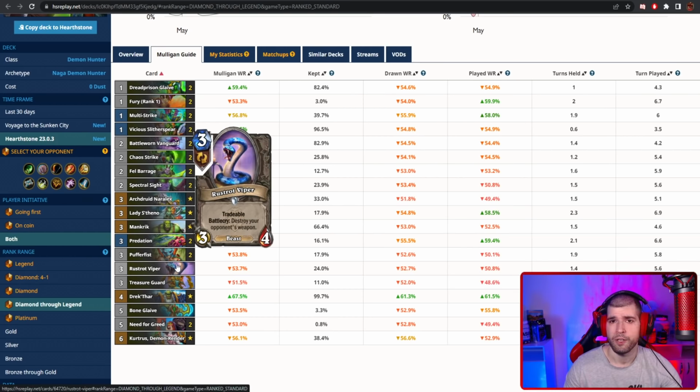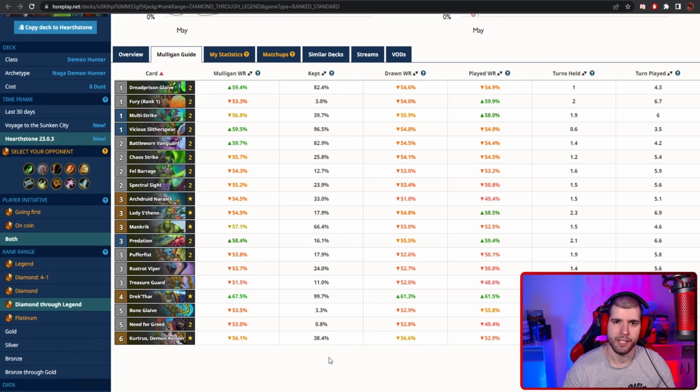What we cut in this list in order to fit these two is one Treasure Guard, but you could also consider cutting one Fel Barrage instead, and that also seems to work. Other than that, the list is pretty much the same, and I definitely feel it should be nerfed pretty soon. You can check out my detailed Demon Hunter guide, with some gameplay included in it as well, so you can have a better idea of how to play with and against this deck.